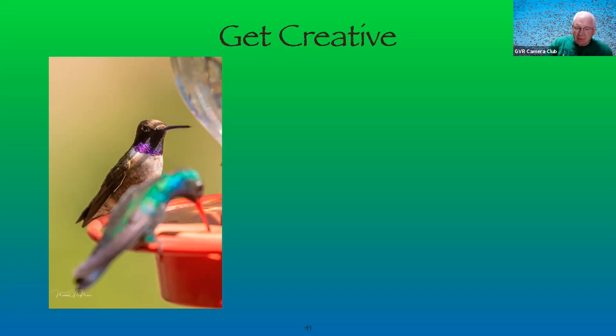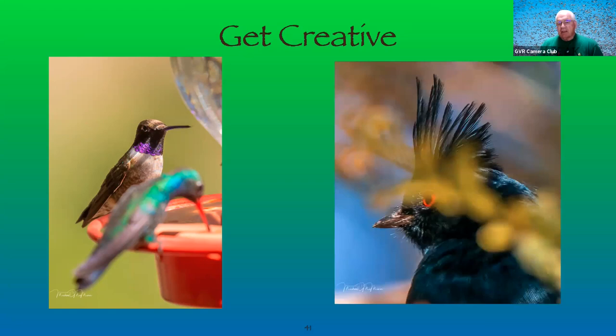It's different. It's not a great shot, but it's adequate. This I like much better. This is a phainopepla. It tends to be tack sharp with the foreground and the background blurred. And the eye is a bit covered, but from my artistic standpoint, I like it. Does anybody else? I don't know.